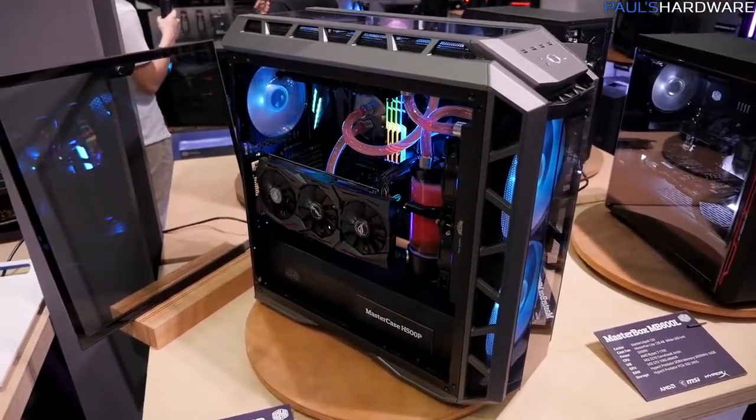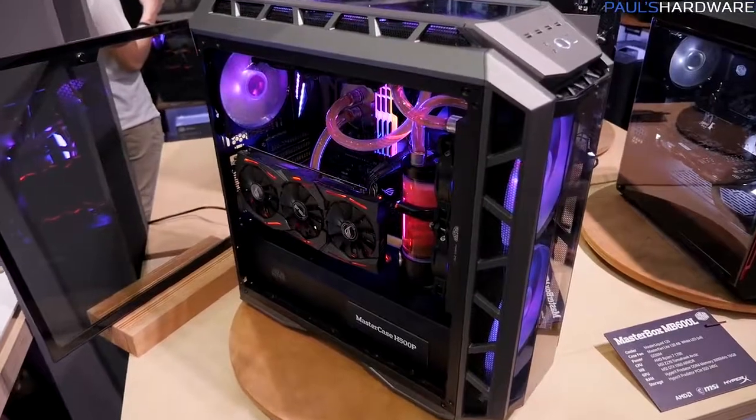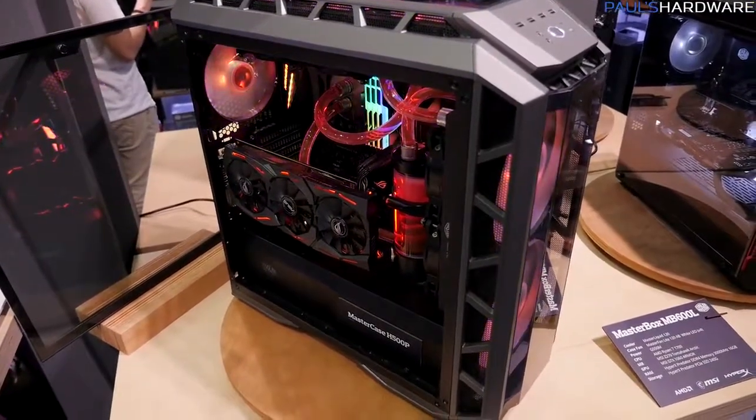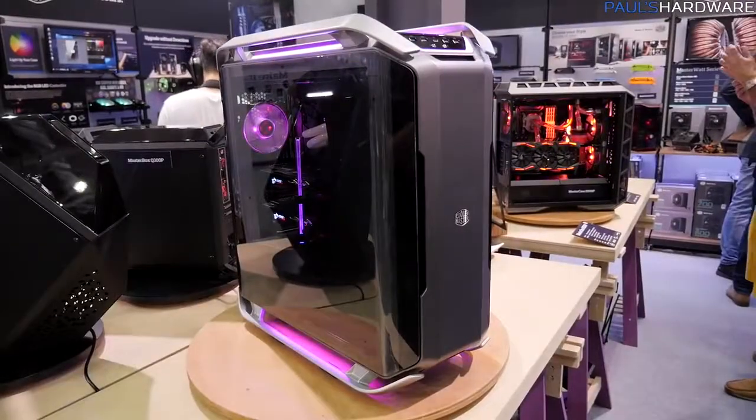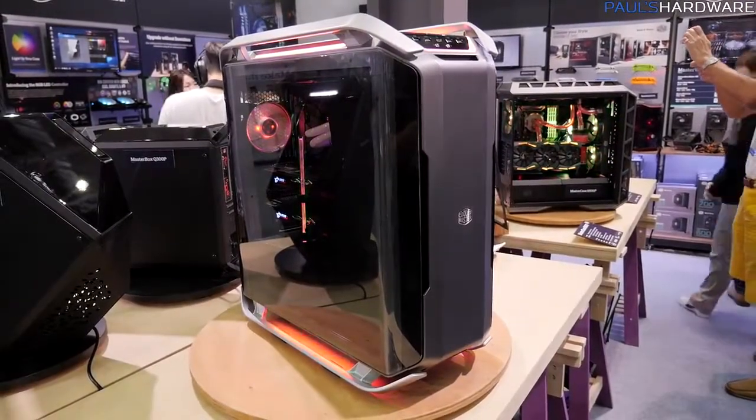So keep your eyes out for this one again, guys. The Master Case H500P, part of the HAF series. High airflow. And here's the big boy, the Cosmos C700P.